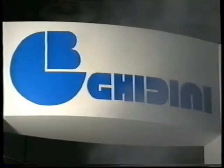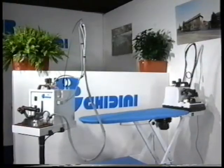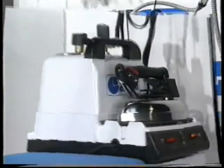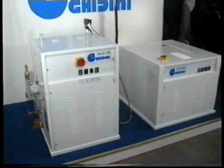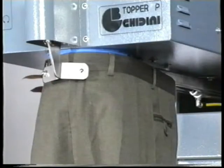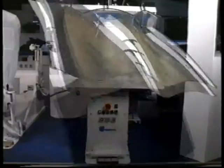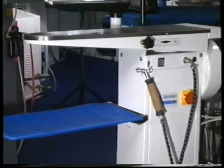The wide range of GB pressing and ironing machines includes the following categories: ironing tables and steam irons, electric steam generators, form finishers, toppers for trousers, combined finishing cabinets, manually or pneumatically driven presses, spotting tables.